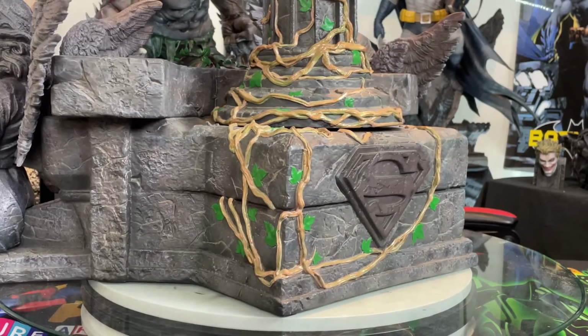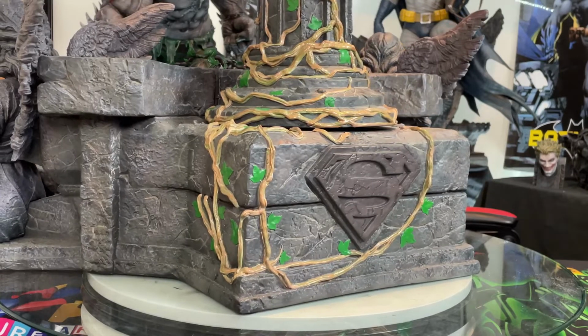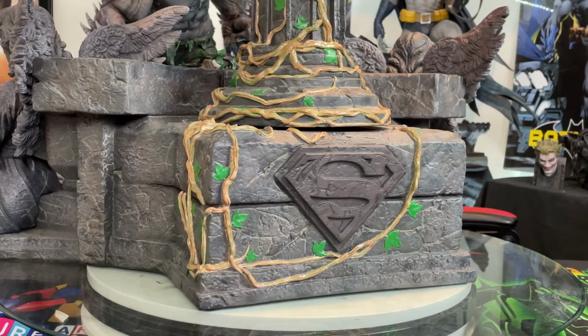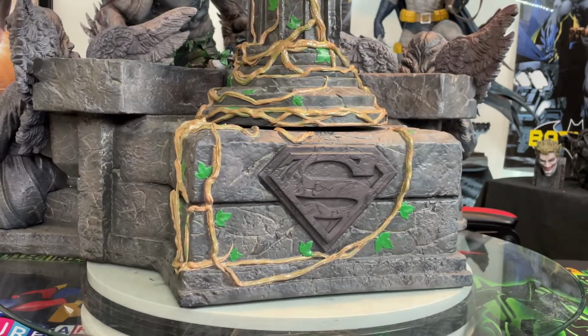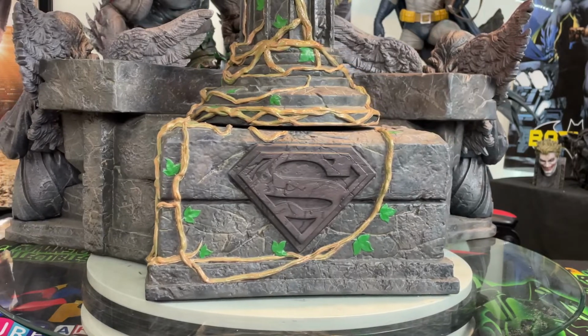Real nice. As you keep going around, you're going to see the Superman emblem. Superman's emblem in the back. Real nice sculpt of it. It's kind of a 3D sculpt, really nice. As it keeps going around, you're going to keep seeing this brick and the stone going all the way around. And if you look up, let's go straight up, well, not to the top, to the middle. And you're going to see this pillar.